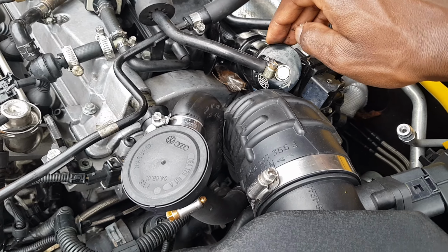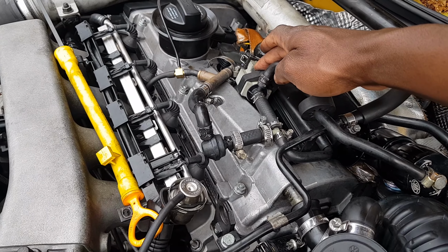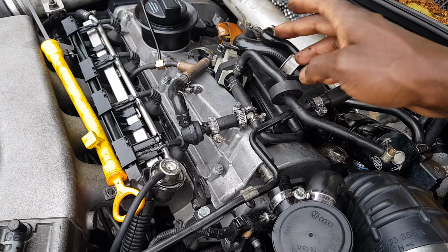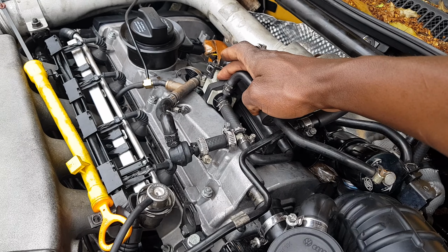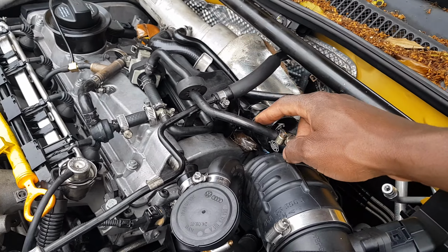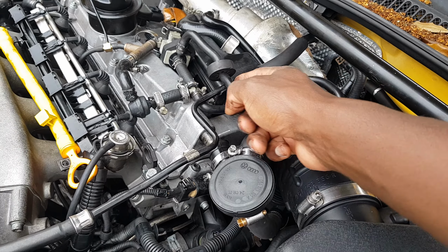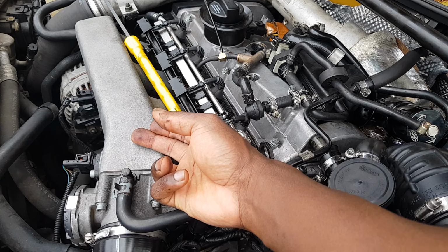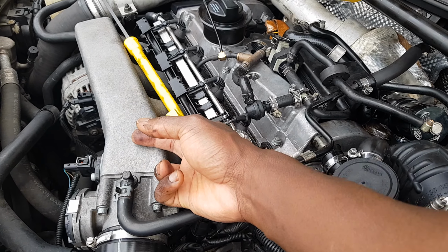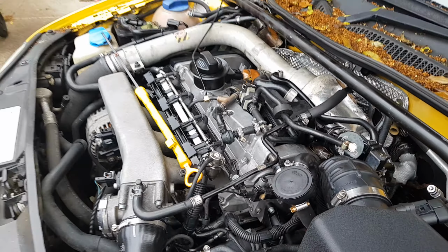And on this system, I've also got this blow-off valve here. It's an aftermarket unit which goes to the diverter valve controller solenoid. I'm going to remove this one, delete it, and then have this blow-off valve vacuum hose directly connected to the inlet manifold or the plenum chamber to supply that vacuum and off boost.